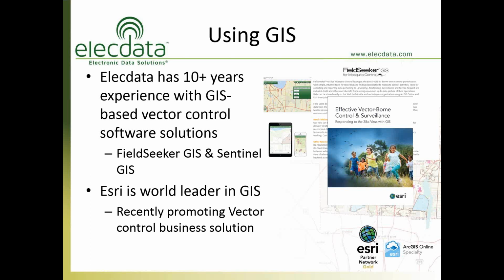This is part one of a two-part webinar. A future webinar will discuss more in depth how that vector business solution compares to FieldSeeker GIS and Sentinel GIS.